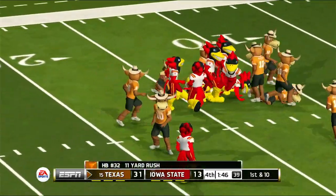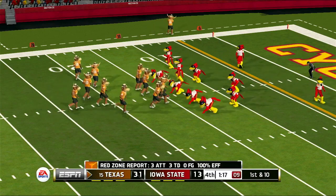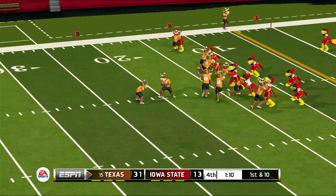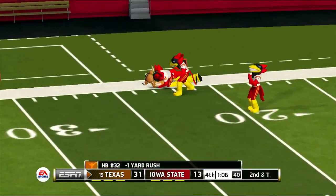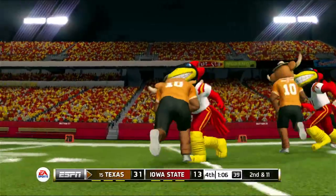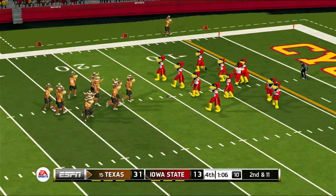Gets out to around the 15. Black five, black five. Green eight. The halfback with a carry. And he's shoved out of bounds at the 15-yard line. Well, here's the time when you want to work the clock. He should have tried harder there to stay in bounds. Second down and 11. Ball on the 15.